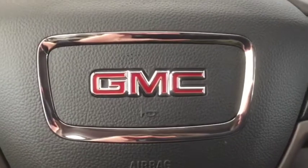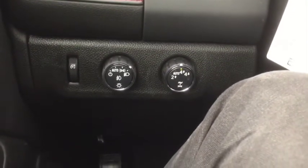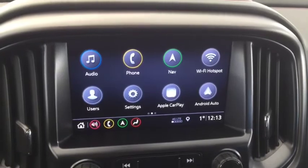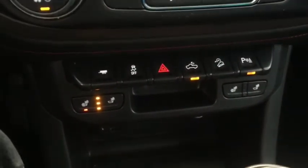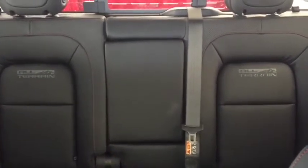Some of the features included in your brand new Canyon are automatic windows, power adjustable side mirrors, automatic headlights with fog lights, 4x4, heated steering wheel, Bluetooth ready, remote start, Bose audio system, AM, FM, and SIRIUSXM radio, OnStar navigation, backup camera, AC, park assist, cargo lighting, heated front seats, leather interior, wireless charging, sliding rear window, and enough space to comfortably seat 5 with room for storage.